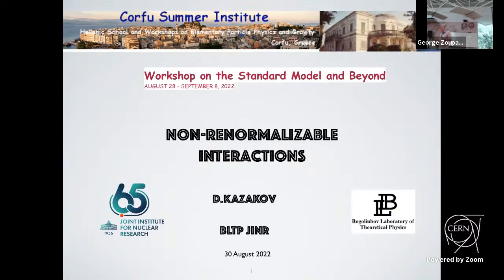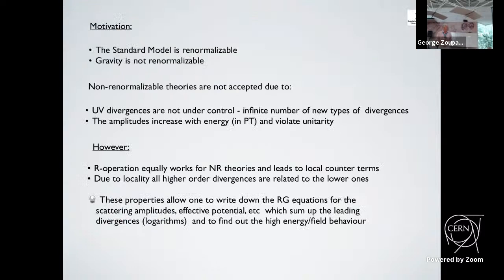I'll take it seriously. So, you know that with the standard model we used to work with renormalizable interactions, but we all know that gravity is not, and people continue trying to do something with gravity and trying to overcome this difficulty, and we all know what the problems are. We know the problem that the divergences grow, so we have new and new operators, and then that the amplitudes grow with energy rather than decrease. And so these are the two big problems which we have to face. And I'm not going to solve these problems for you.